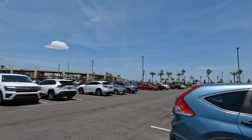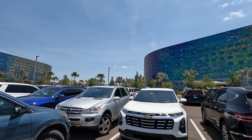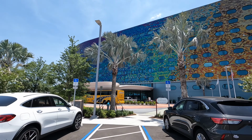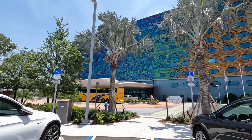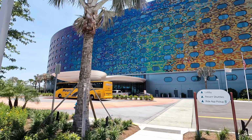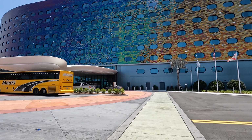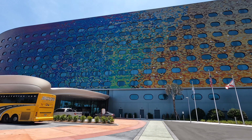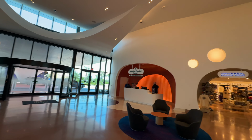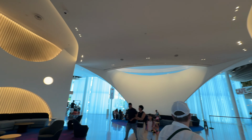Right, so in the back corner of the lot over there are electric car charging stations. And let's head in. When we stayed at Stella, I didn't think their parking lot to front driveway walk was thought out well to be safe, and this is much better. There's a little crosswalk here and you come right to the front of the building. The lobby of the Terra Luna Resort was nearly identical to Stella with just different theming.